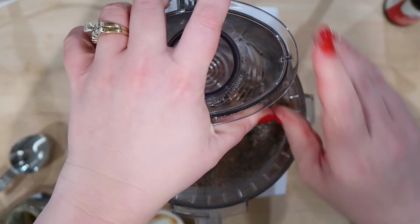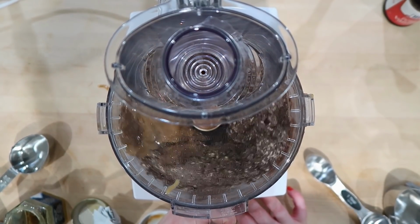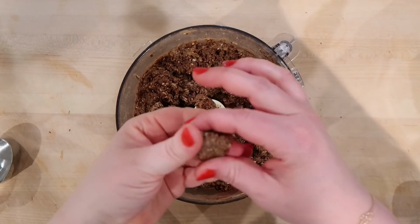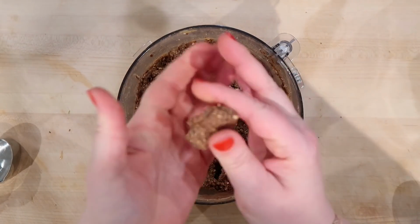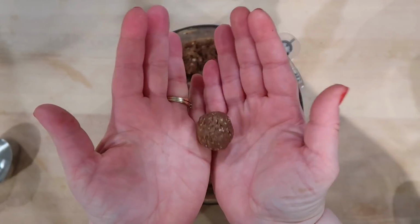I did have to add a little bit of additional peanut butter to mine. Thank goodness I have a collection of nut butter in my pantry that could feed an army. When it's done, you can see here that I'm pulling it out of the food processor and it forms together into a little ball. So then the next step, all you do is just take these out.